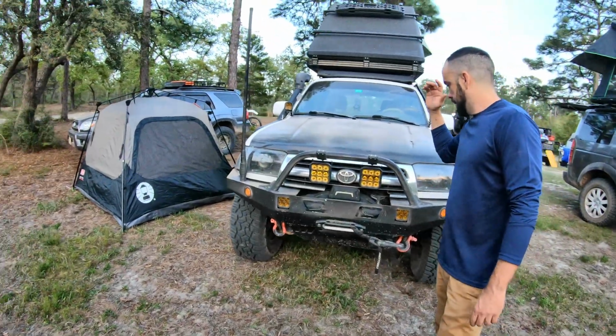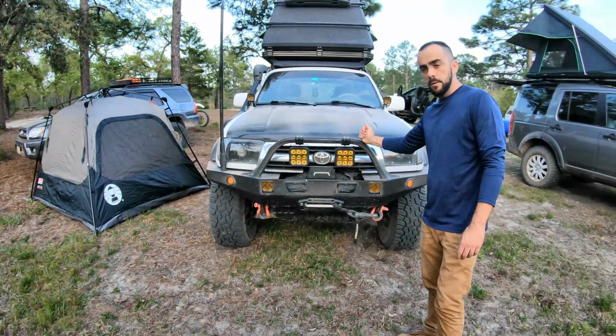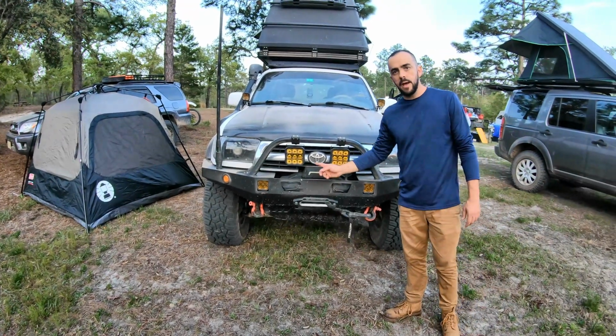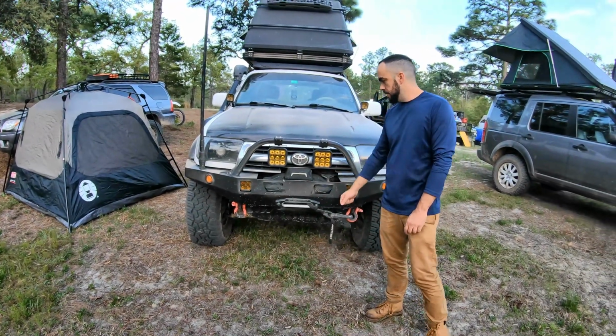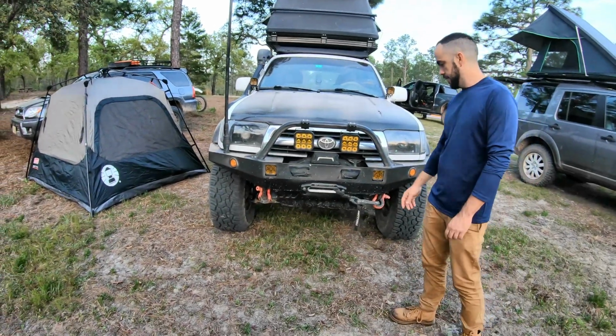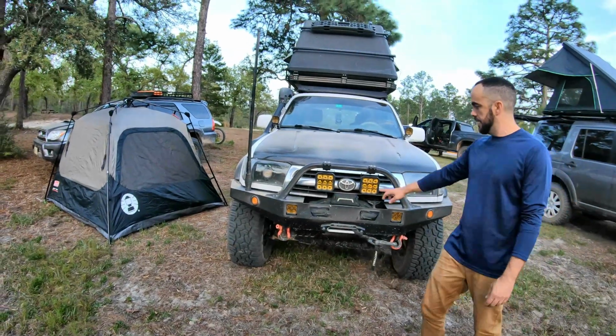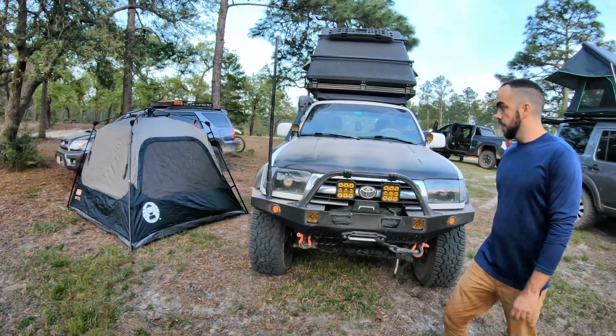In the front, I have a Coastal Off-Road high clearance bumper with a Smittybilt 12K winch, with synthetic line rope, and Diode Dynamics lights. Very nice. I see an antenna there.